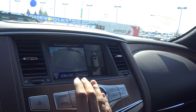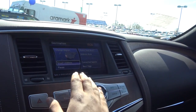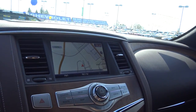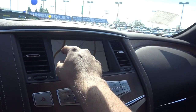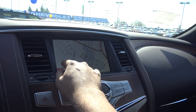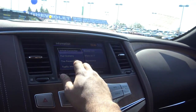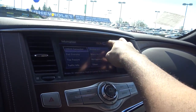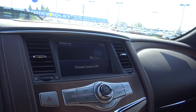Now, coming to your navigation system, you can enter in your street address by voice, or you can manually put it in. And then the map quality is okay, but it's fairly dated looking overall. This is a really dated interface, I have to say. But you do have live traffic and all that good stuff. We also do have live weather, and then you have your fuel economy, tire pressure, traffic info, maintenance. Then you have a back button on the upper right hand corner, which makes it very convenient.